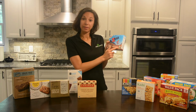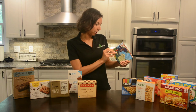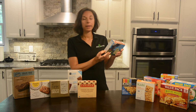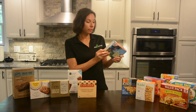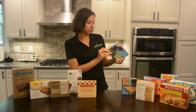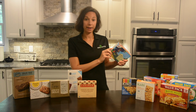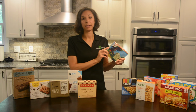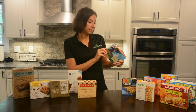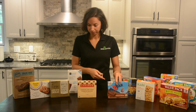How about this Cliff bar for kids called a Z bar? So it's organic. That's the first one we've got here. So that's great. And it also uses high oleic sunflower oil, so that's a little bit healthier nutrition profile. High oleic is heart healthy, but it's still sunflower oil, so not the best choice. And then the sugar content is a little bit higher at 10 grams. So that's 2.5 teaspoons of sugar, so still a little bit higher there. 3 grams of protein, 2 grams of fiber on this one.